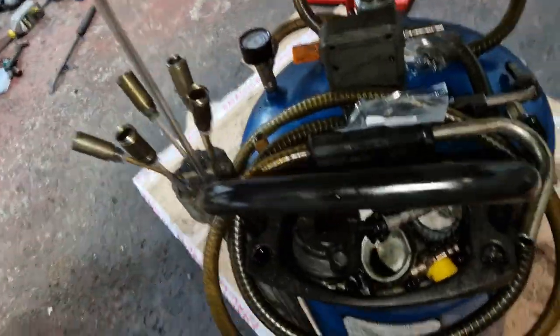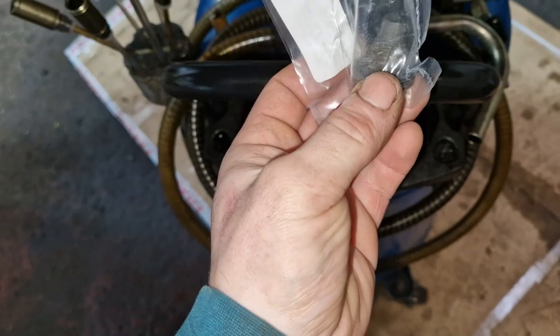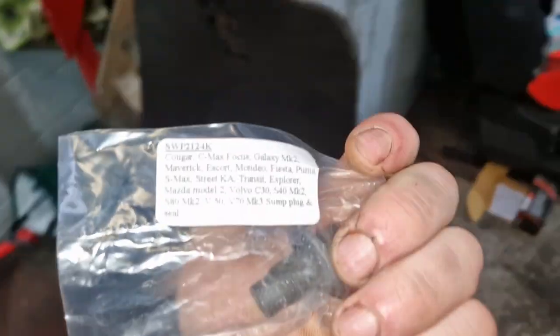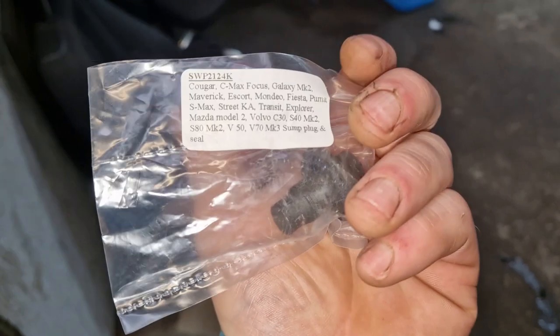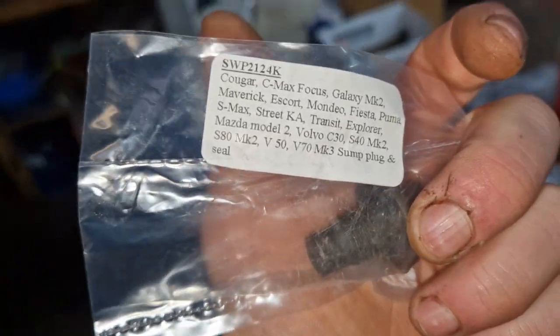So we've got pretty much all the oil drained out of it. It was showing that it was 5% diluted with diesel basically. So we'll get a new sump plug. What does it say? Cougar, C-Max, Galaxy. There you go, all those ones there. It's been about for a long, long time, that sump plug. I think I've actually got one in my toolbox, but we ordered them in for the cars. And a lot of Fords on there.